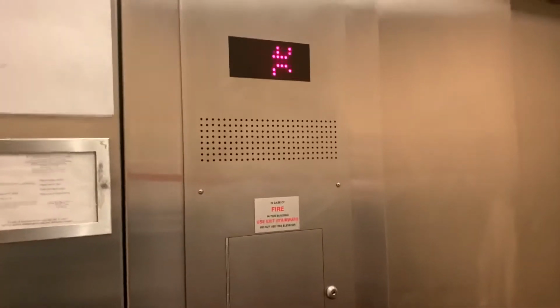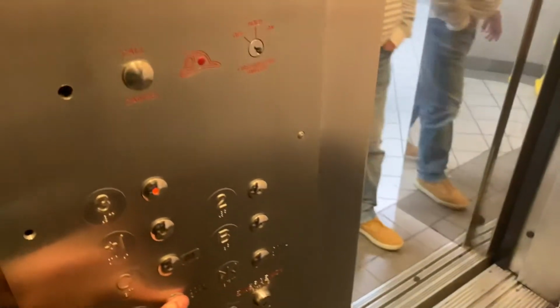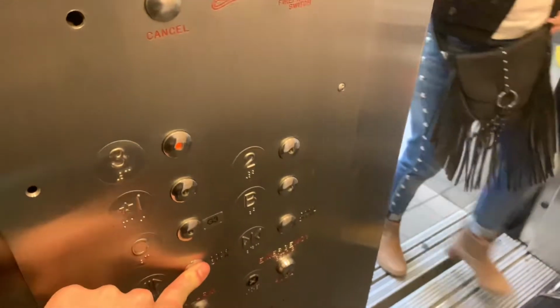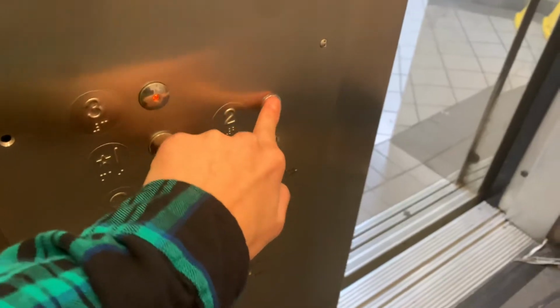A little busy. Going up? Yeah, going up. 2? No. 3? I don't know. Macy's. Yeah. 2 and 3. Yeah, 2 will do the trick.